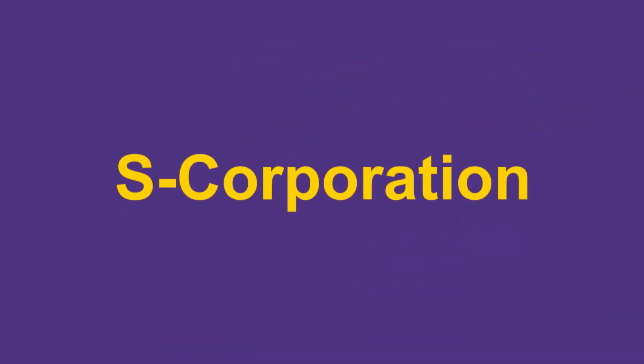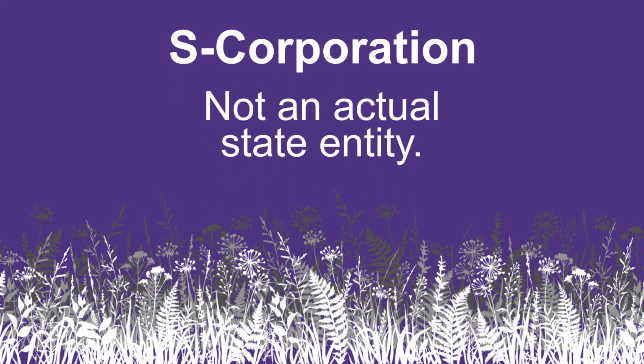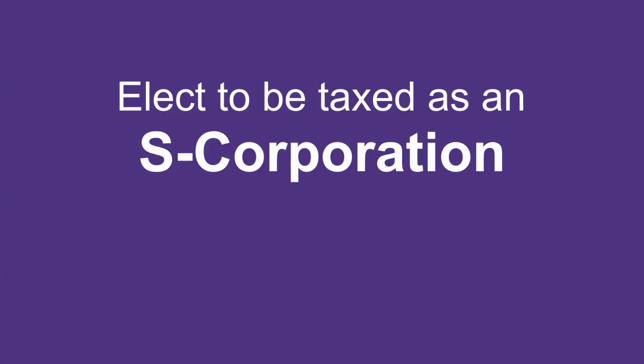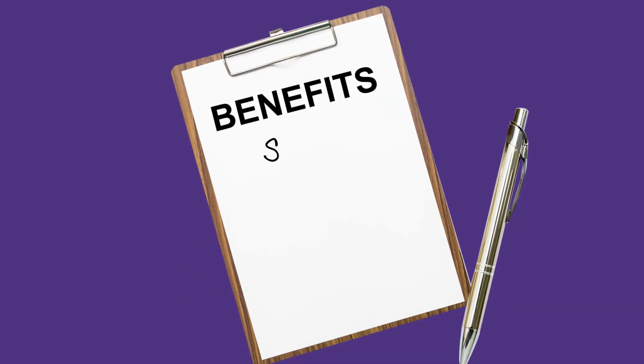One that gets a lot of questions is, is this best, or when does it make sense, is the S corporation. And without getting too in the weeds with that, an S corporation isn't an actual state entity. It's more of a tax vehicle with the IRS. It makes the most sense to elect to be taxed as an S corporation when your net revenue is over $30,000. For that, the benefit there is you're going to save a ton on self-employment tax. It's not going to go away completely, but you're going to save a good amount of money there.